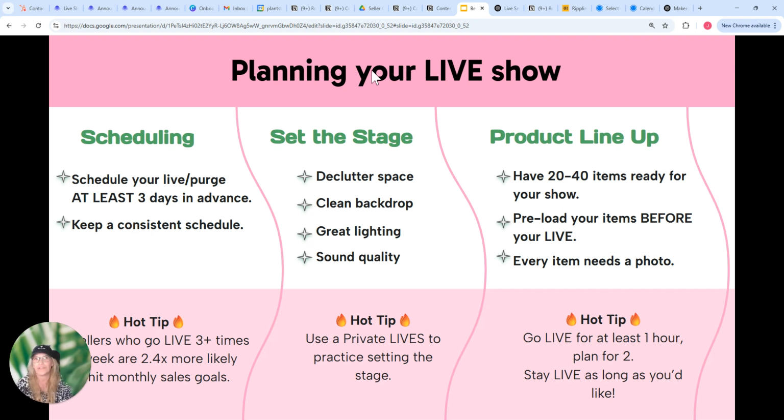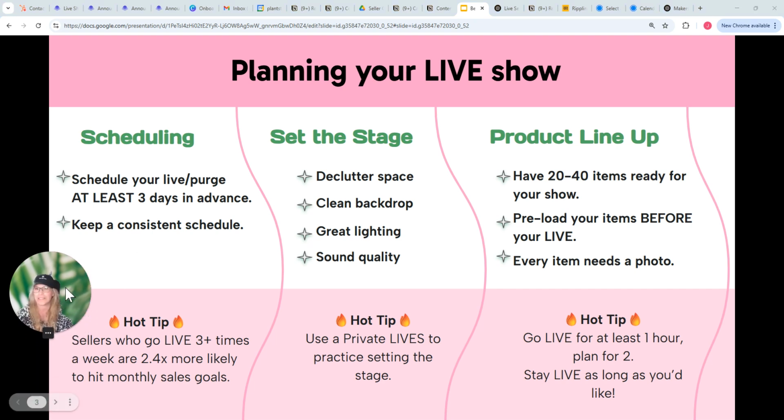And then in the bottom left-hand corner here, let me move myself here, a hot tip. Did you know that sellers who go live 3 or more times a week are a lot more likely to hit monthly goals? So keep that in mind as you're looking at your schedule.